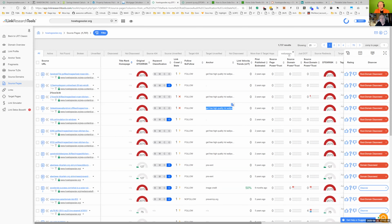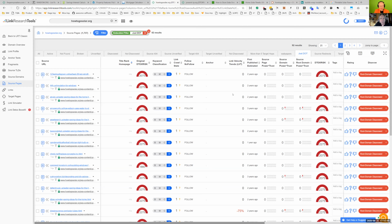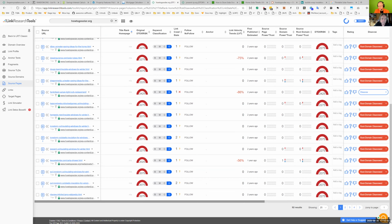Let's look at a prepared filter here from Rick. Now we have all the wallpapers. Let's look at the dot links with the anchor text dot. Oh, we missed some. There is one missing here from family feed.